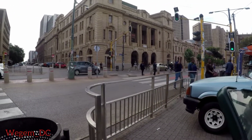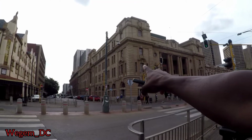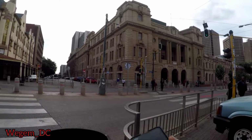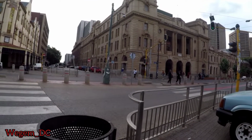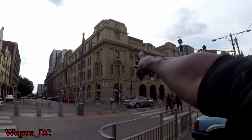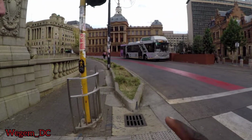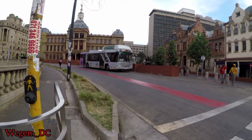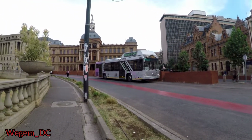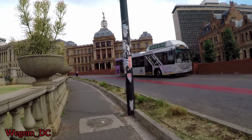So guys, I think that is Baroque style, and this is the post office in Pretoria. You can see even somewhere up there they've written post office. So that's the post office, and this is their metro bus. So now we can just take a look around here so that we can see.